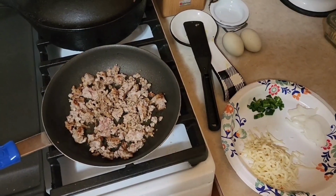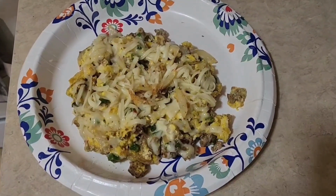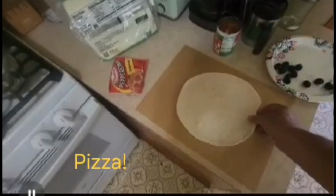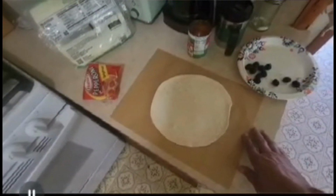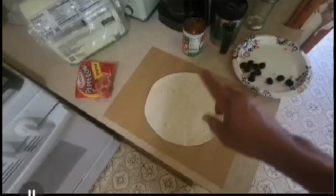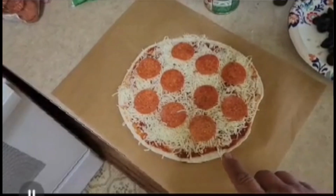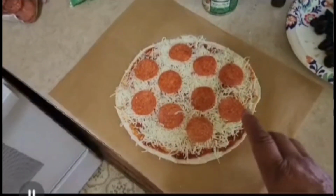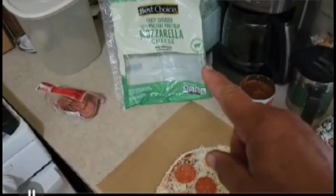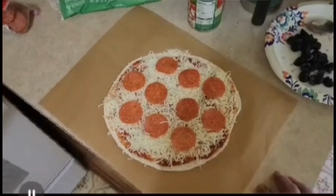We'll bring you back and show you what it looks like. So there's our breakfast scramble. Really tasty, fulfilling meal. We've got our carb balanced tortilla, which is 110 calories. We're going to put a 1/4 cup of pizza sauce on here, which is 40 calories. So with our tortilla and our sauce, we're at 150 calories. We added 80 calories worth of part skim mozzarella cheese, which is 1/3 of a cup.